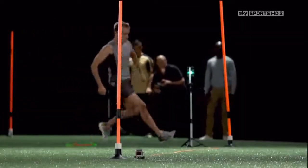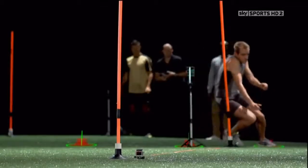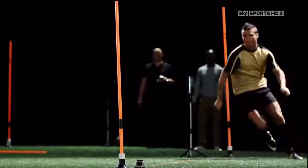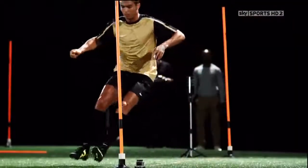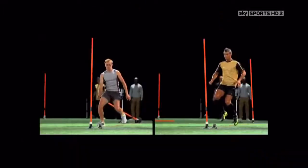This is in stark contrast to what we see from Angel. To change direction, he does something that probably most people wouldn't. They would almost drop down to the ground to change movement. Cristiano Ronaldo almost goes upright, goes taller. Oh, look, he jumps into it with two feet this turn. Here we go. There we go.